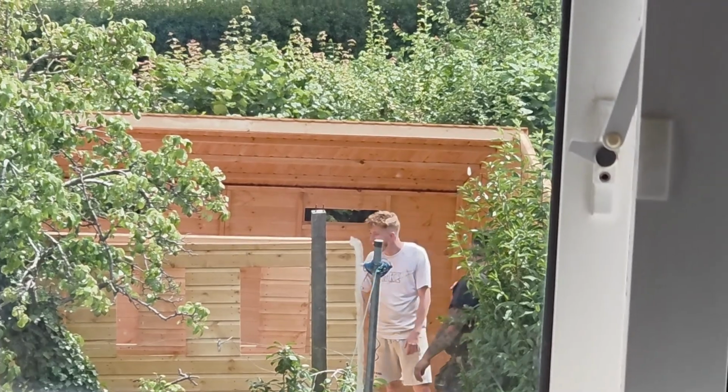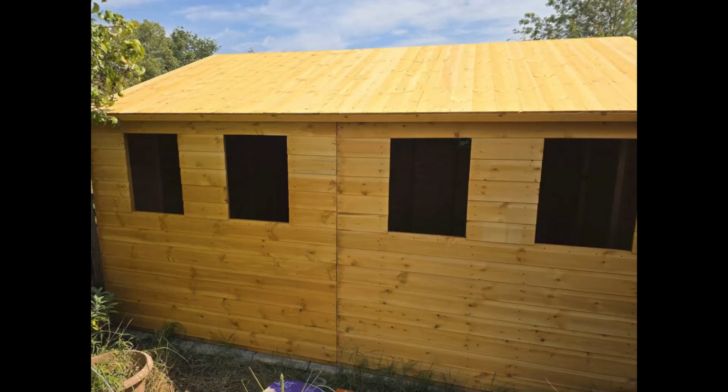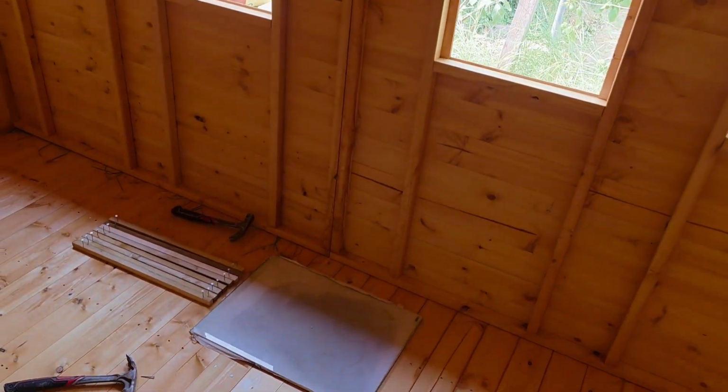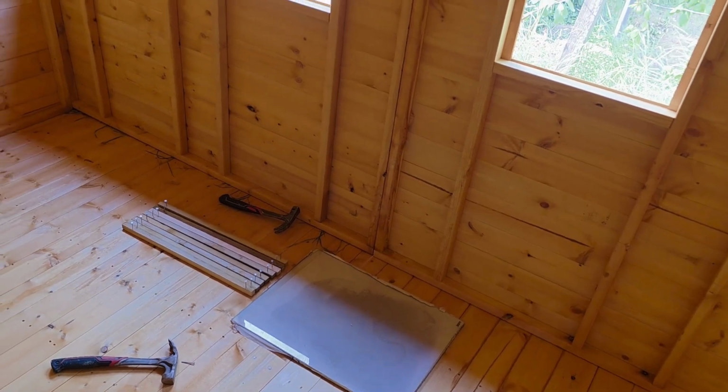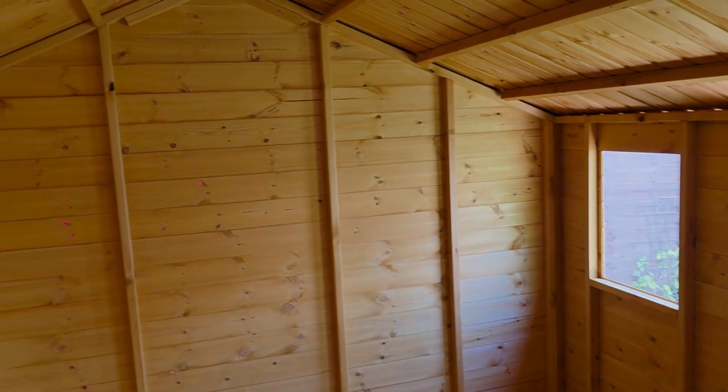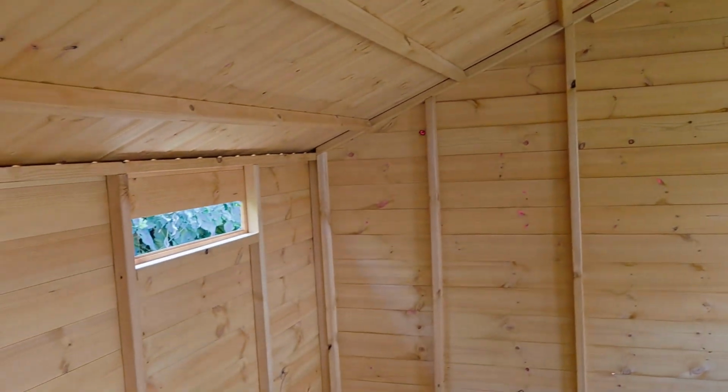It's a bespoke build one. All of the sections and that, obviously, I had to design and go with them as to what we were going to do. The windows are fully glazed as well. There's proper glass in those. It's not just plastic. And as you can see, it's a very sturdy construction.